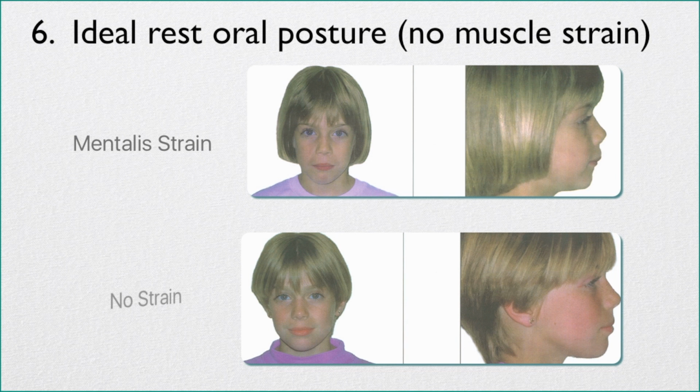Finally, number 6 is ideal rest oral posture with no muscle strain. That means teeth together lightly, tongue to the palate, lips together, breathing through the nose without any strain of the lips at all. This girl in this picture was pre-orthotropic treatment.